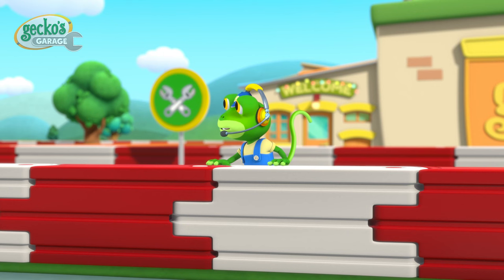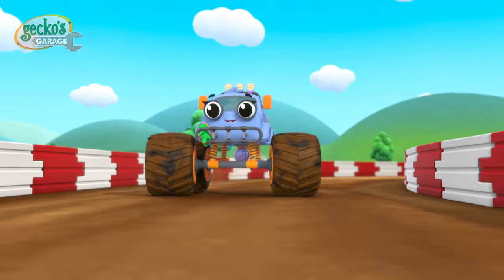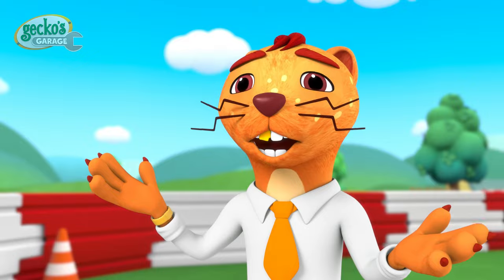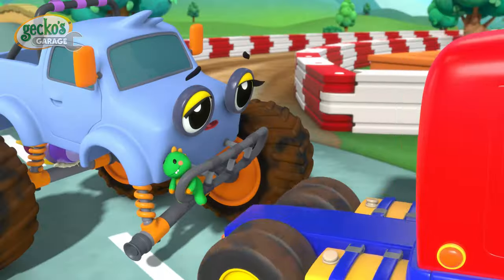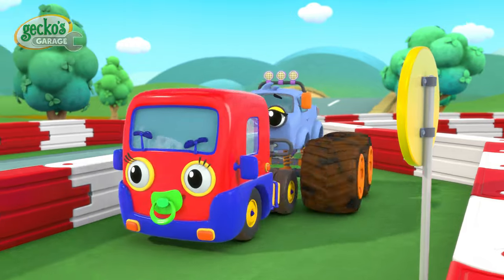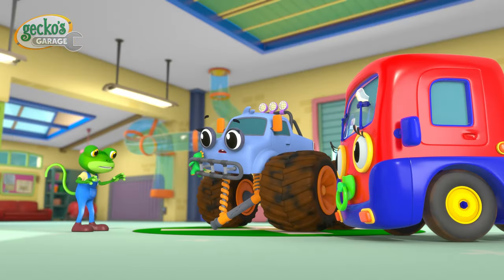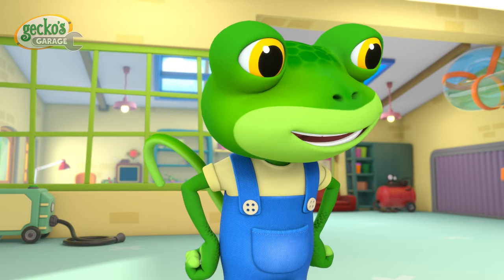Sneaky screwdrivers! Mr. Weasel must have tricked Molly into his own pit stop! But she needs new tires, not a rocket! Well done, Baby Truck. Now let's get Molly inside. Wobbling wheel nuts. Molly's axle's broken. We'll need to weld it together and replace her tyres.